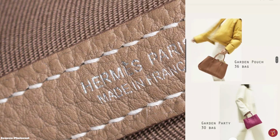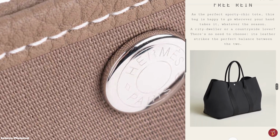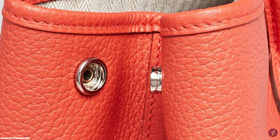In the leather style, the leather is typically crafted in Negonda leather, a soft, supple leather with a matte finish that is durable and water resistant, making the leather Hermes Garden Party bag a great choice for withstanding a lot of wear and tear with frequent use.